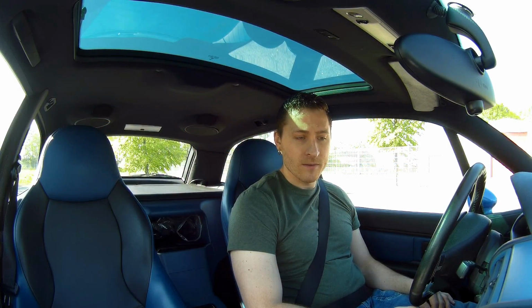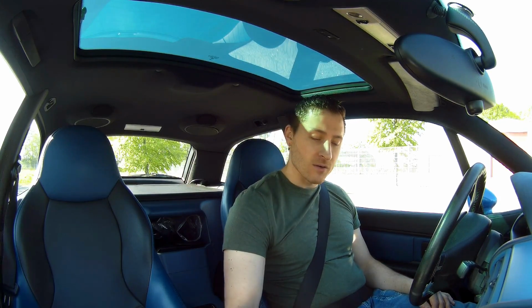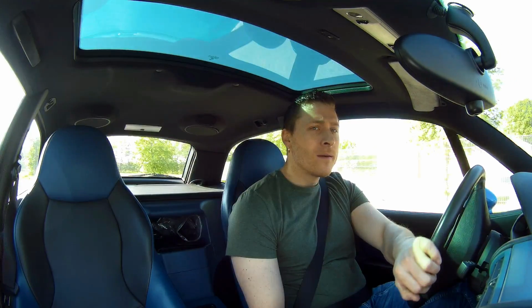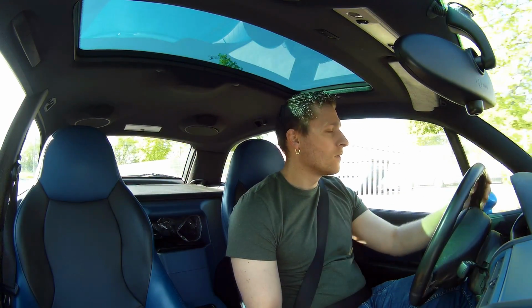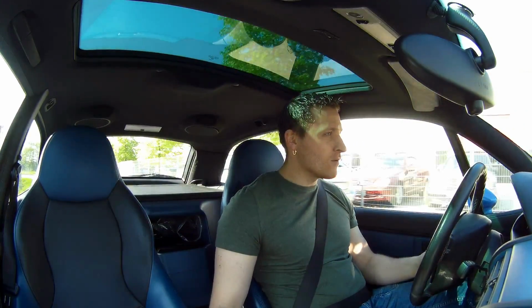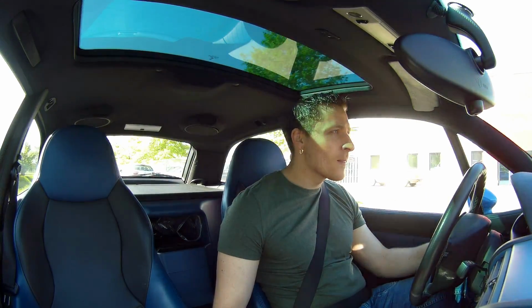Runs very good. Sounds also nice. It's a stock exhaust, of course, but let's have a go. Short transmission throw. A little bit to get used to.